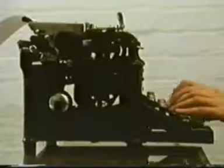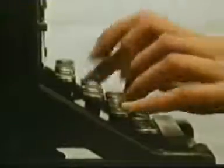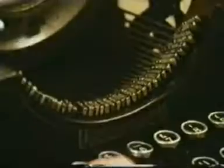On this machine, the letters came down and hit the paper from the sides. And on this one, they punched in from the front. This famous Underwood machine set the standard for typewriter design for the next 100 years. Millions of these machines took over from handwriting in offices all over the world.